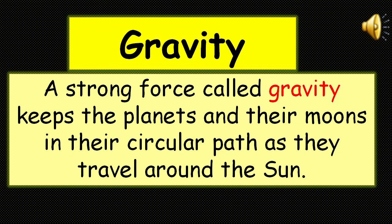Gravity is one of the most important forces in space. It is a strong force that keeps the planets and their moons in their circular path as they travel around the Sun. So basically, gravity acts like a magnet. It makes sure that the planets and the moons stay close to the Sun and spin around the Sun in a circle or more of an oval shape to prevent them from moving around in space.